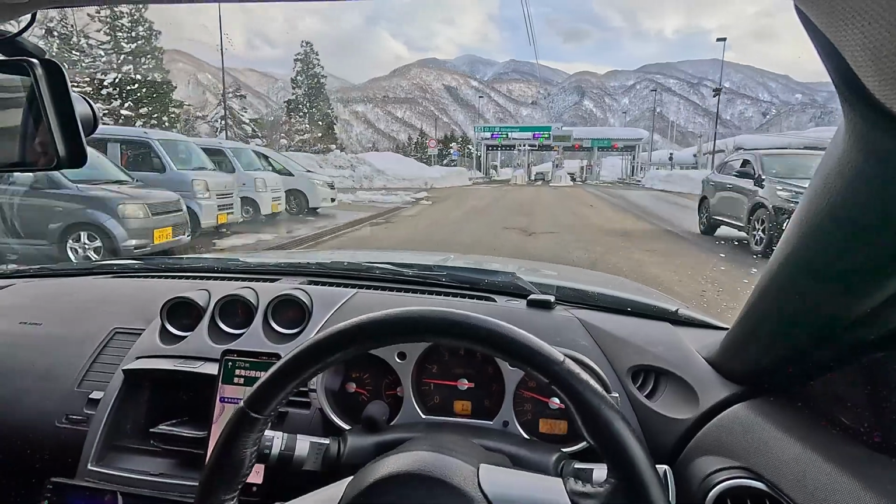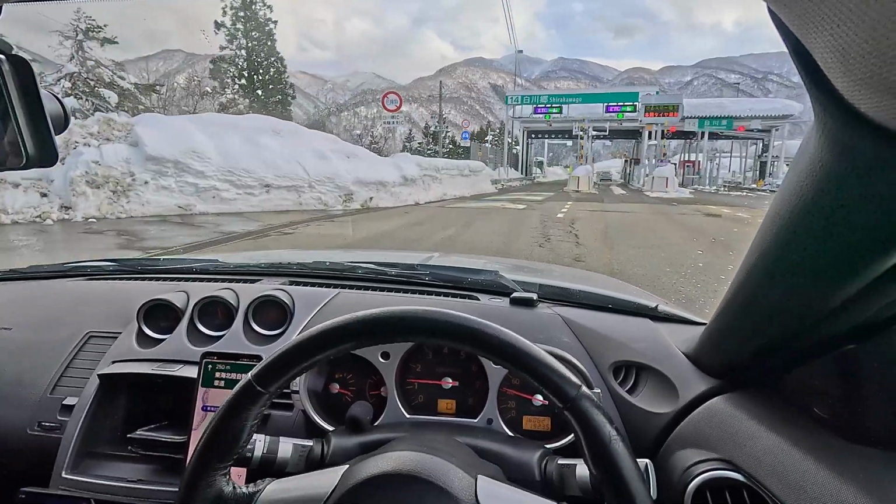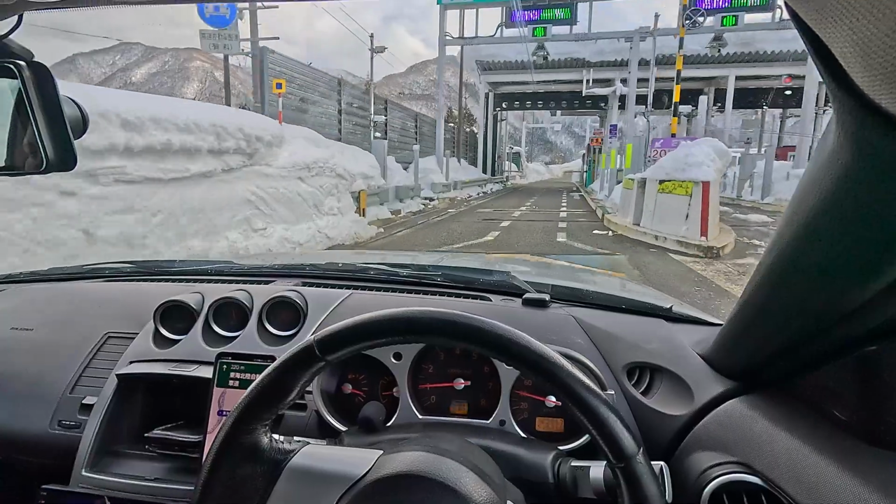We've reached the end of today's adventure. We had a great time driving and exploring Shirakawa-go.